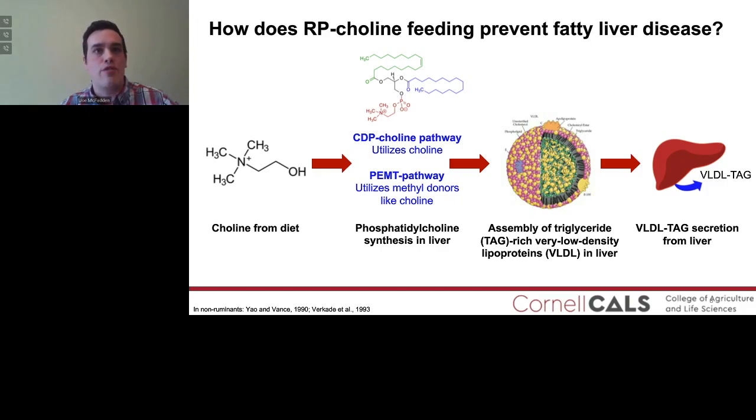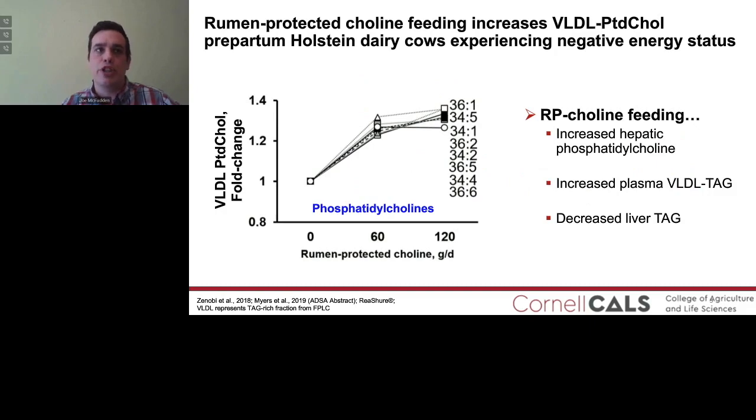Phosphatidylcholine is important because it forms the monolayer of the VLDL particle that contains triglyceride within. Inadequate phosphatidylcholine synthesis may limit VLDL assembly and thus triglyceride secretion. Right? So choline feeding has the potential to prevent this. Rumen-protected choline feeding has been shown to increase phosphatidylcholines in the VLDL fraction in plasma.